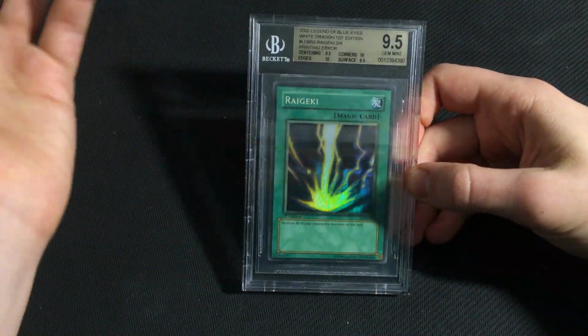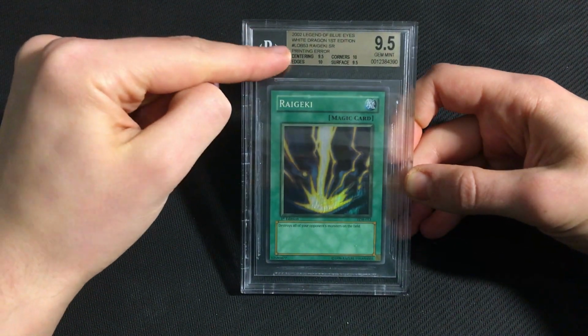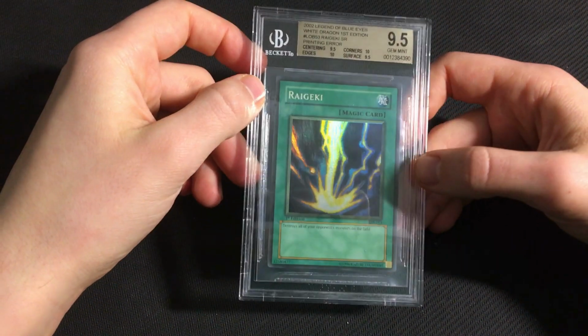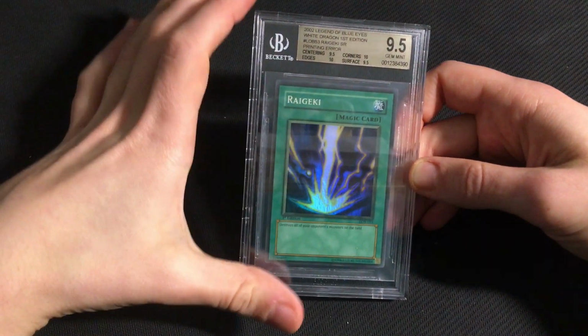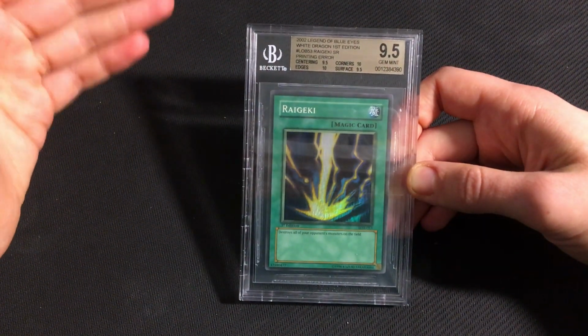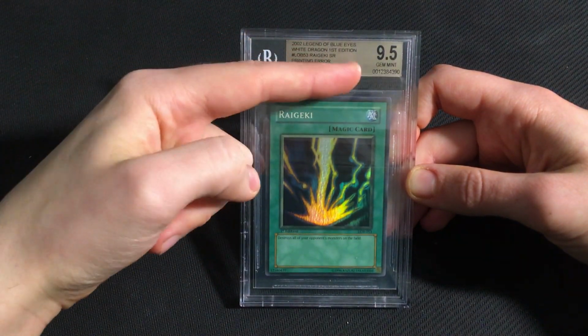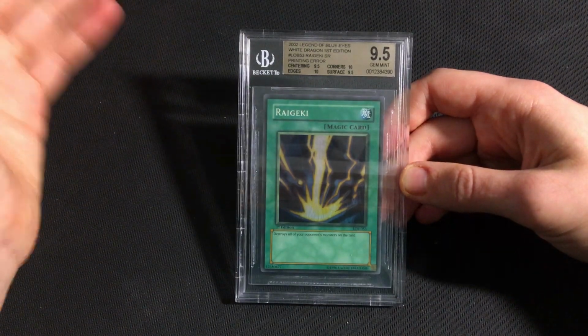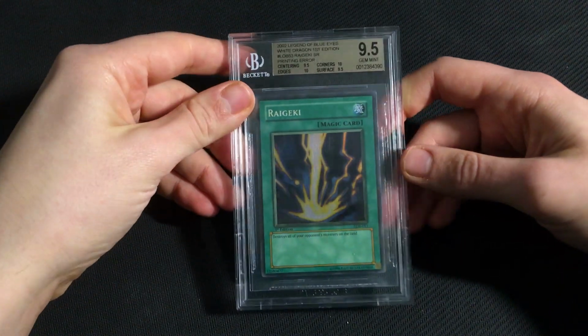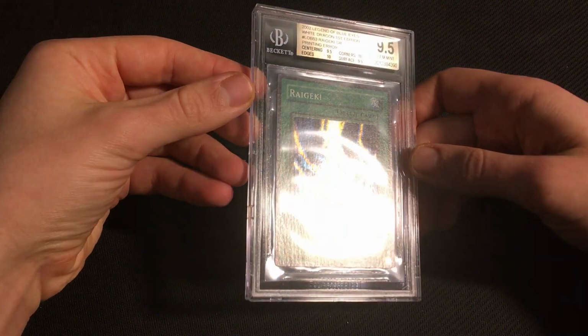And the final LOB Super that I have on this list is my Wavy Regeki, which again is slightly faded and has that printing error designation. Now in general, Regeki is not quite as expensive as Flame Swordsman, but the reason this one actually comes above the Flame Swordsman in this video is because it has Quad Plus upgrades, which means that the card is only 0.5 away from being an overall pristine 10. And this particular card is incredibly clean.